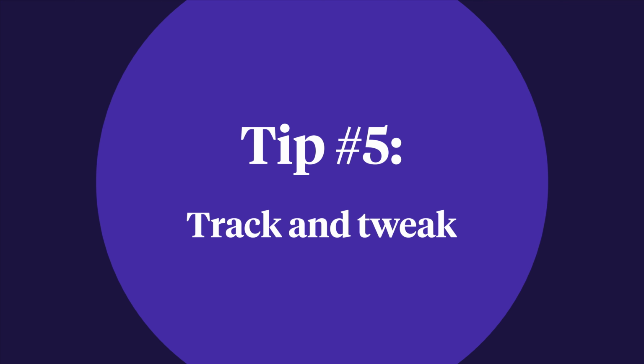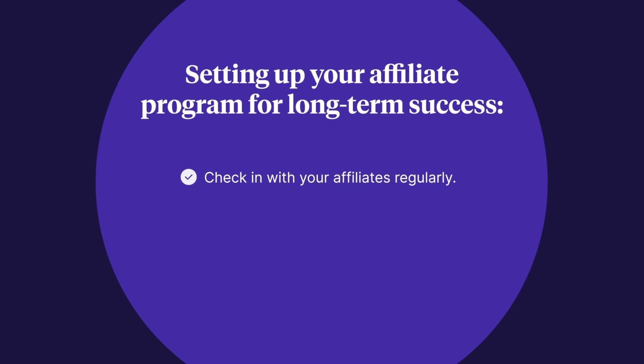The long-term success of your affiliate program depends on your keeping track of affiliate activity and making changes when necessary. Use the following 3 practices to ensure your affiliate program will continue to run smoothly. Check in with your affiliates. Keep the lines of communication open with your affiliates so they can share their thoughts, concerns, and ideas with you. An affiliate might come up with a game-changing marketing strategy that hadn't occurred to you.